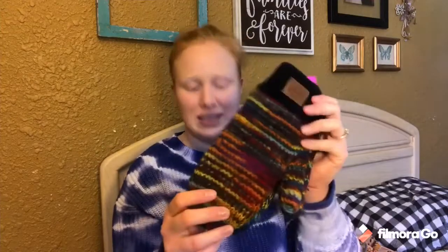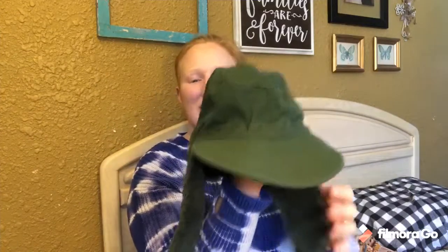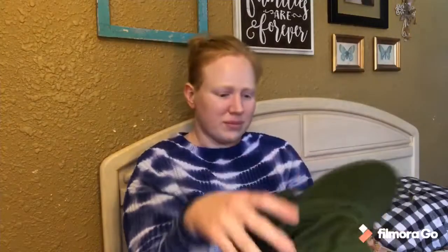These were $2. And then I picked up this really cool little hat for one of my kids. I just thought it was cool. I love the ones that cover their ears like that, especially on cold, windy days. It has the snap there, and this one I thought was cool because it has the bill. I believe this is vintage.